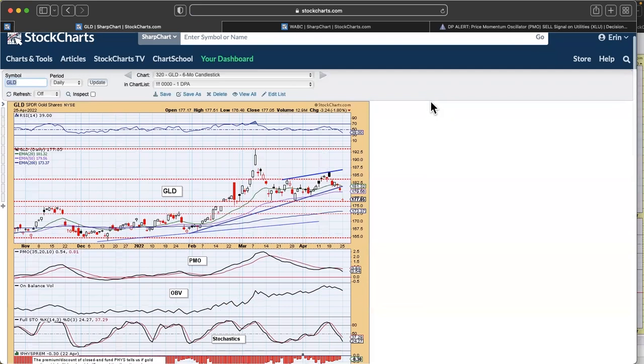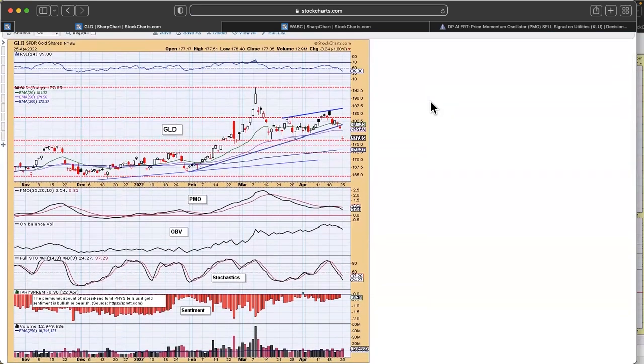All right, let's look at GLD, and then we'll look at the dollar gold chart. But you can see that gold, even in the midst of this decline and bear market kind of move going on, gold has not provided the safe haven that everybody expects it to.